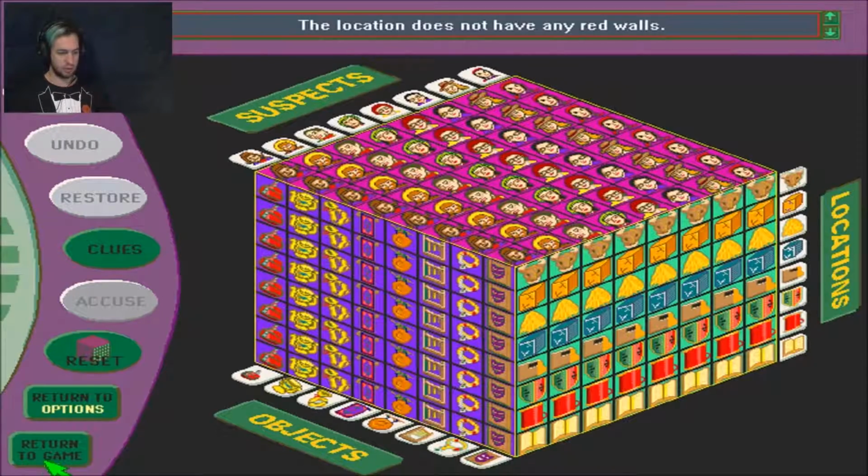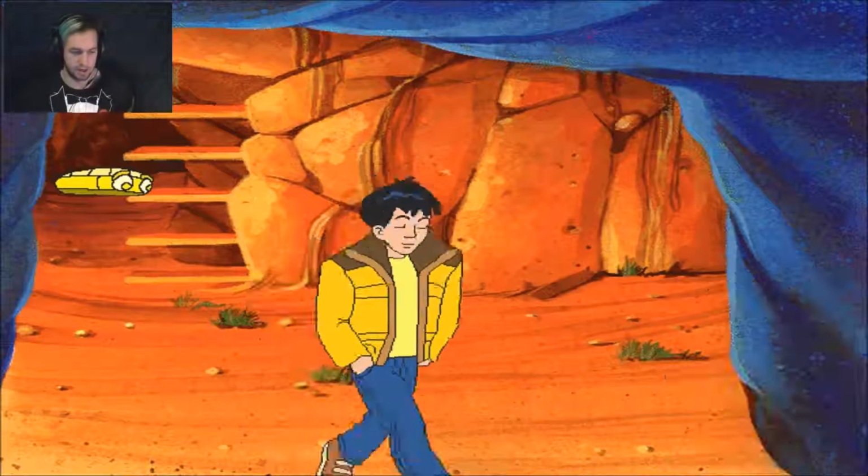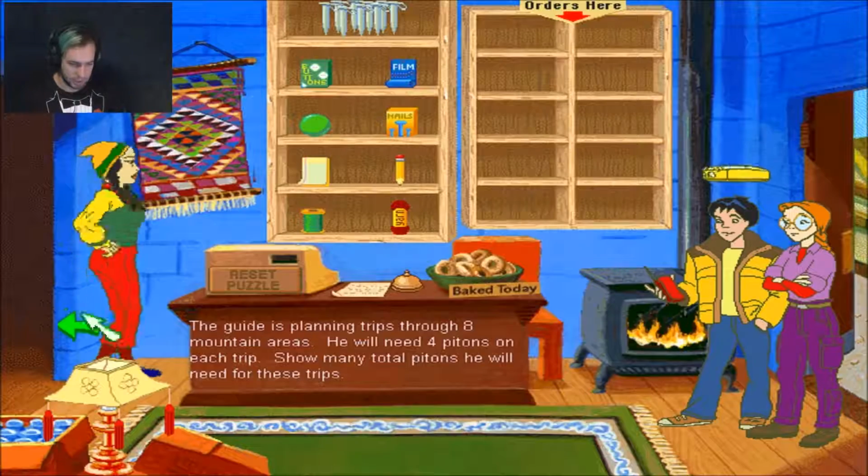Okay, so we don't have any red walls at this location. All right, I like it. Let's get out of here. Let's get mugged by a Yeti.